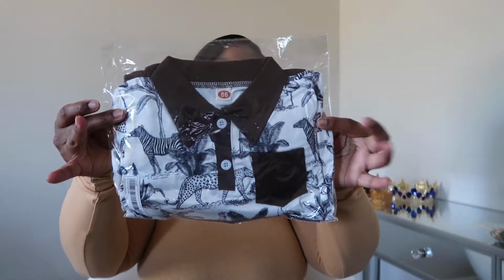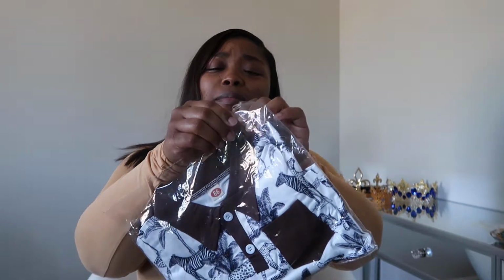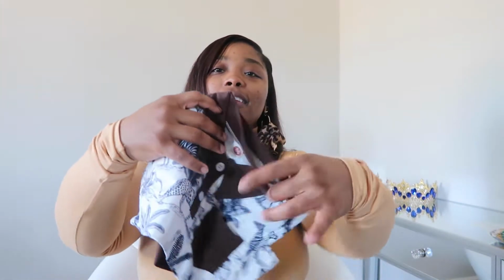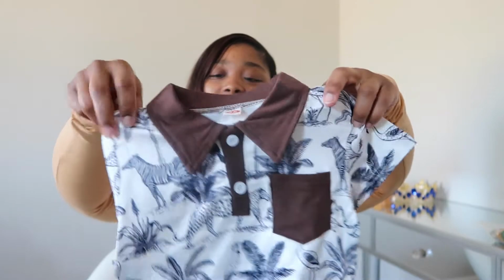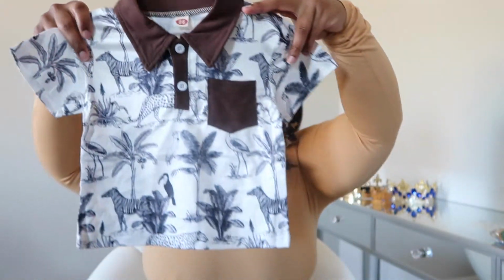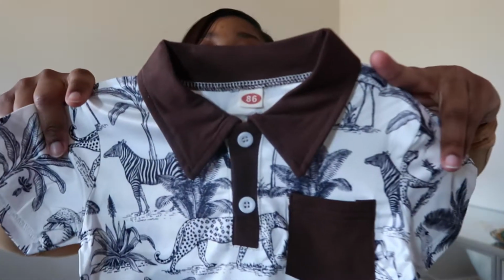Here is the next outfit. Oh, y'all know my man gotta have his little bougie outfits too. He gotta have his little bougie outfits. So this is what it looks like. Here's the shirt. Let's take the paper out. So here's the shirt here. He's gotta have his little polo, yes. Look at that, isn't that adorable?